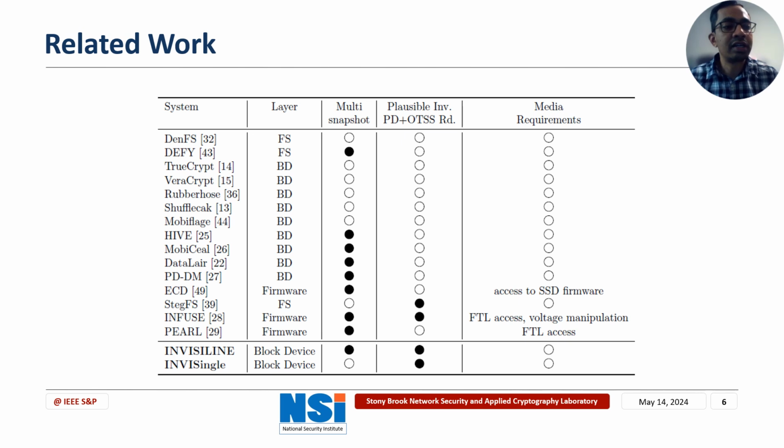We have investigated the prior PD systems and categorized them to see if they are multi-snapshot adversary resistant and also if they are invisible. As you can see, other than Infuse, the rest of the PD systems do not satisfy both the properties. But Infuse actually needs modification to the flash translation layer, and as you're aware, most vendors do not expose their FTL layer outside. INVISILINE supports both properties. It is resistant to multi-snapshot adversaries and is also invisible.